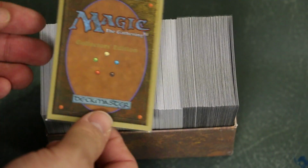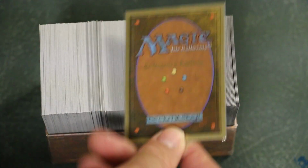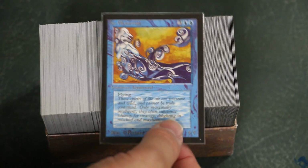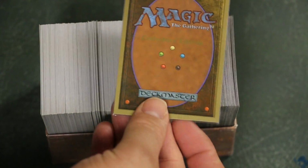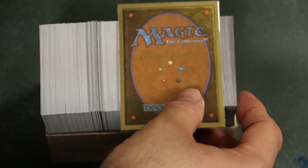So Collector's Edition was a box set that came out, I believe, in late 94. It was a gold bordered printing, which means you couldn't use them in tournaments and events, although people do tend to use them in events that allow proxies. They have a very squared edge, so they don't look like either alpha or beta. As far as the print run and the inking, though, they do look like alpha cards. On the back, it's clearly gold, and it says Collector's Edition.